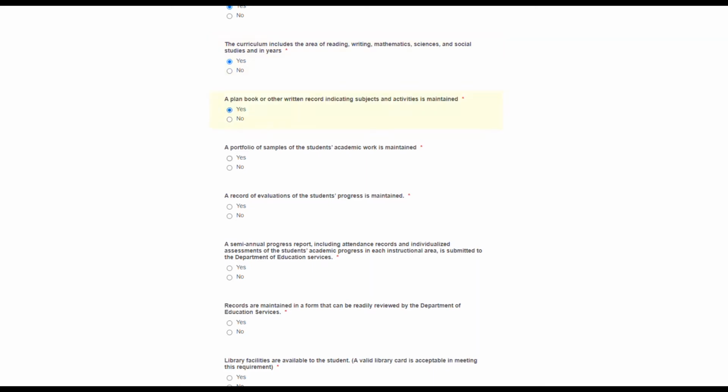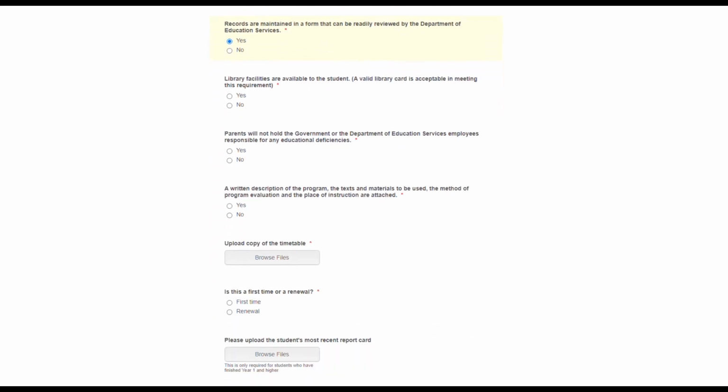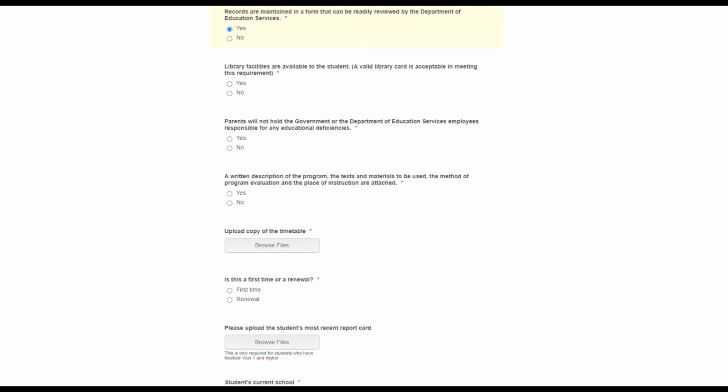A plan book or other written record indicating subjects and activities is maintained. A portfolio of samples of the student's academic work is maintained. A record of evaluations of the student's progress is maintained. A semi-annual progress report, including attendance records and individualized assessments of the student's academic progress in each instructional area, is submitted to the Department of Education Services. Records are maintained in a form that can be readily reviewed by the Department of Education Services.